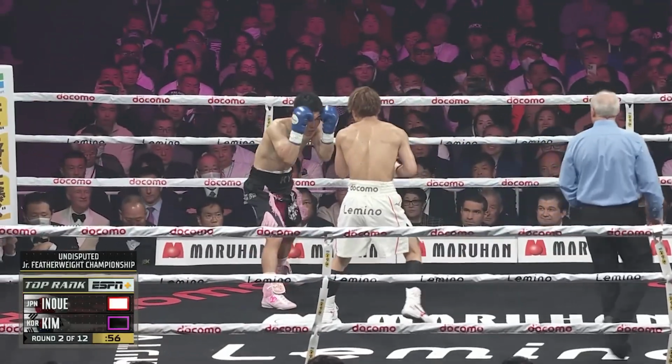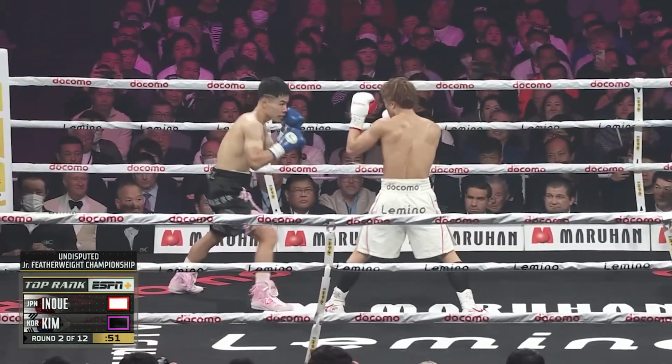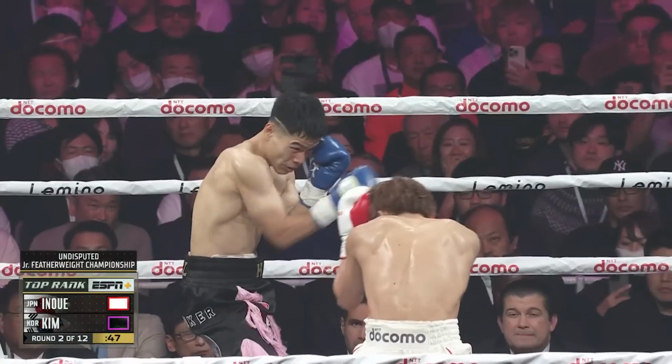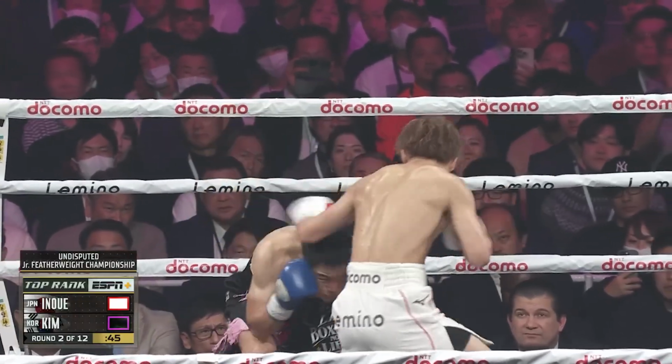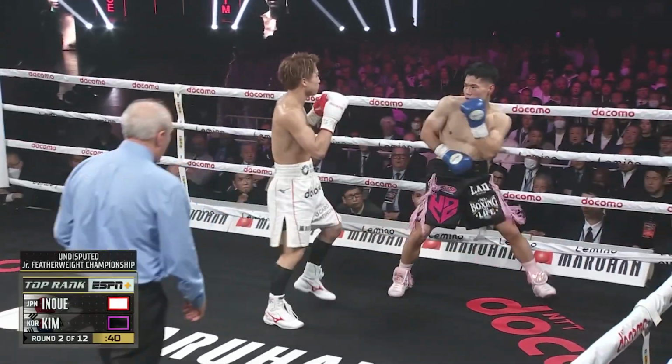Inoue closing the gap. But Inoue still needs to be cautious right now. Sometimes Inoue can get a little bit beside himself. You know, he can get a little bit over anxious, a little bit overconfident. You don't want to do that against a puncher. You don't. Could run into trouble.